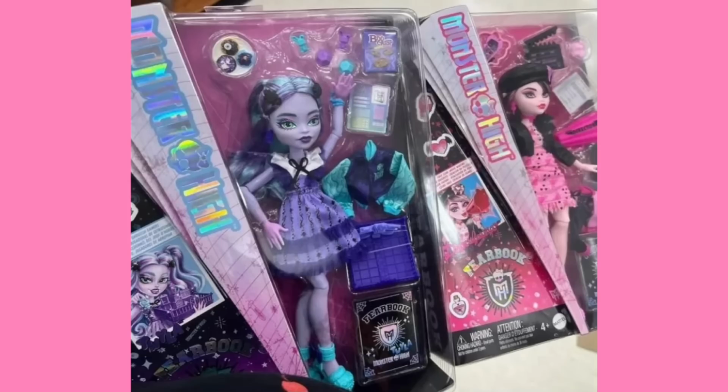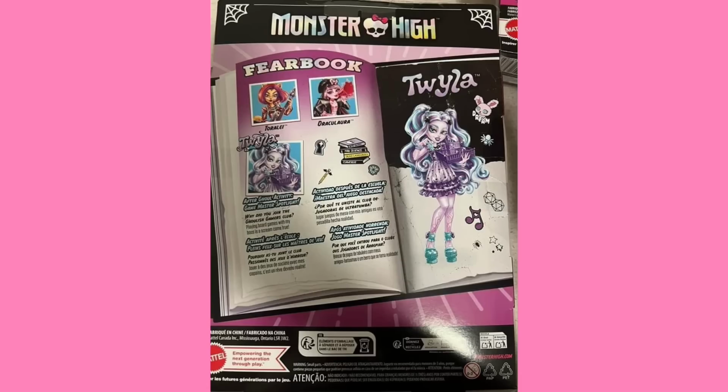So these are the Fearbook dolls. They look pretty similar to their stock photos, to be honest. I don't see any major differences between these and the stock photos. So again, it seems like Mattel has started to use final products in their stock photos going forward. But I'd say it's more interesting that we got to see the backs of their boxes finally.